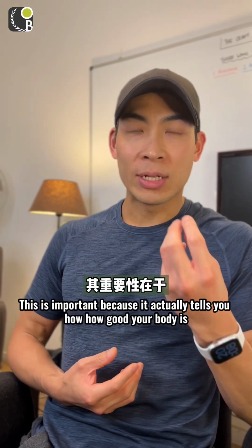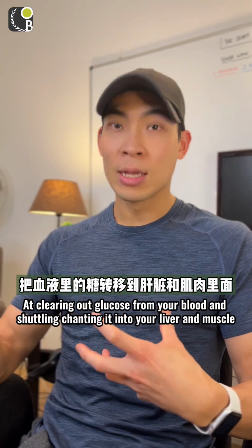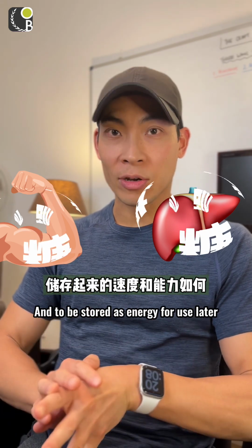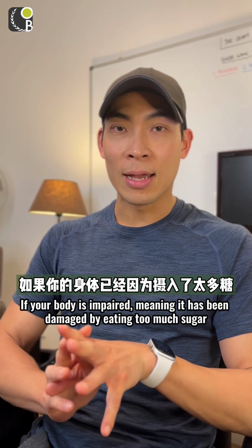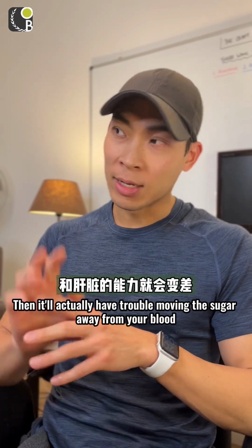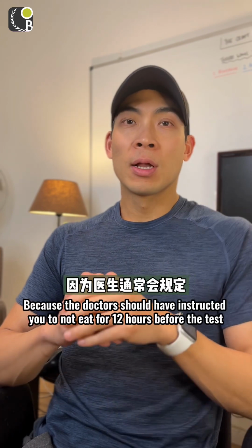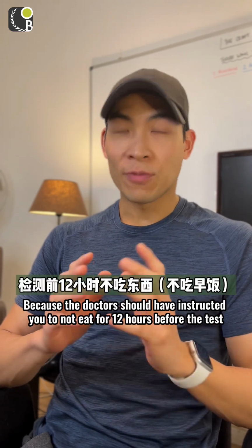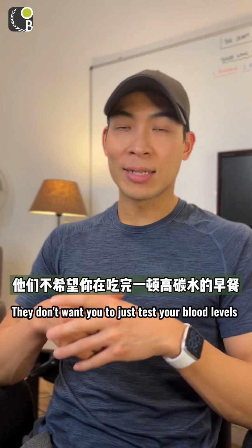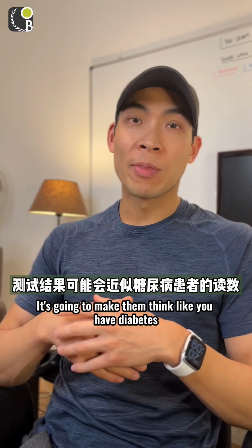This is important because it tells you how good your body is at clearing glucose from your body and shunting it into your liver and muscle, to be stored as energy for use later. If your body is impaired, meaning it has been damaged by eating too much sugar, then it'll have trouble moving the sugar away from your blood into your muscles and liver. It's called a fasting blood glucose because the doctor should have instructed you to not eat for 12 hours before the test. This is important because they don't want you to test your blood levels when you've just had a big sugary breakfast and then go in to check. It's going to make them think you have diabetes.